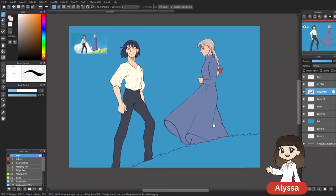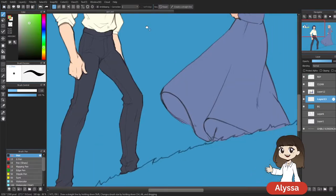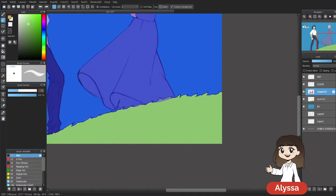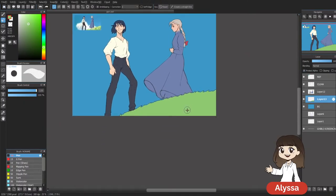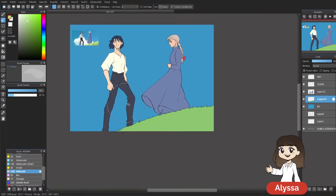Oh, she has buttons, but I'm just going to say you can't see it from here. Ultimate shortcuts. I'm actually fine with these colors, so let's just merge them. Whatever. It's fine. Green. Just color pick some green. I'll make it a little more desaturated. I'm gonna protect alpha on this layer, and then I'm going to use the airbrush to lighten one area. That's the wrong color. Oh, eraser tool.